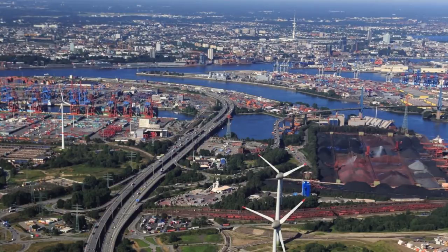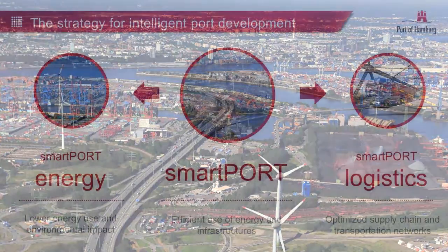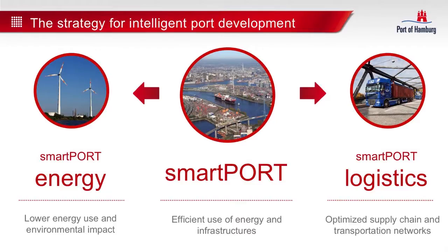And I would like to give you an idea of what we are thinking about. As my colleague Jens Meyer told you last year already, we have this smart port project implemented in the Port of Hamburg, and we have different parts of it: on one hand the smart port energy side, and on the other hand the smart port logistics side. There are other things, but I just want to give you a light idea about what this is for us.